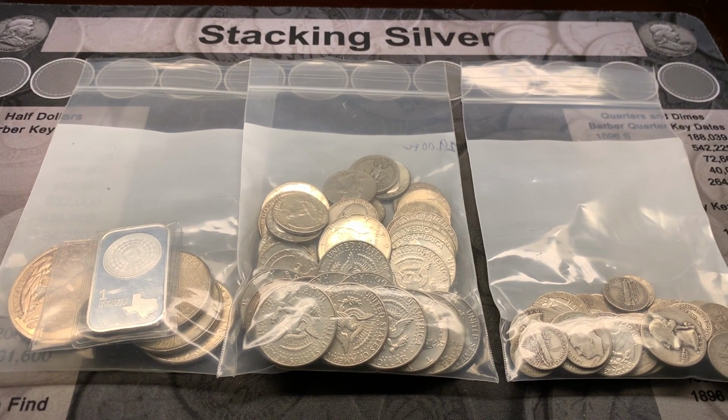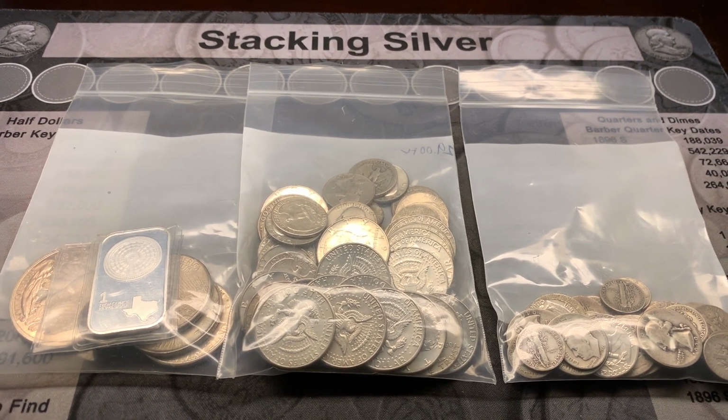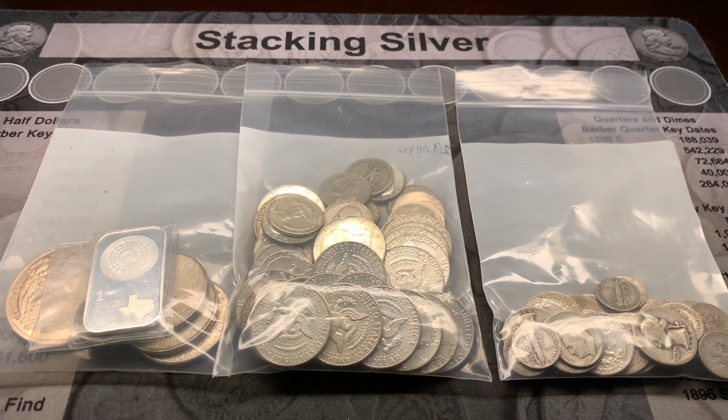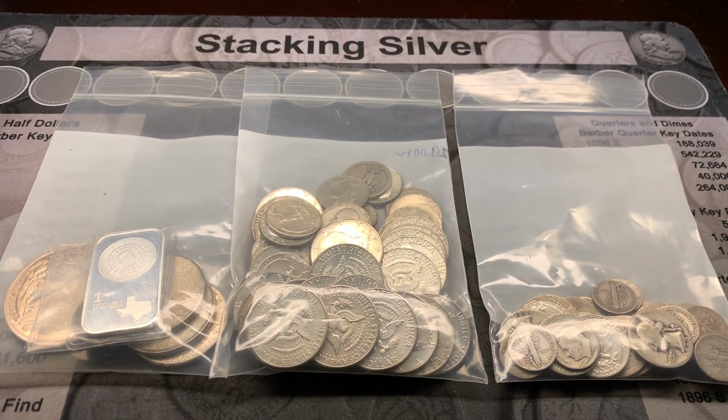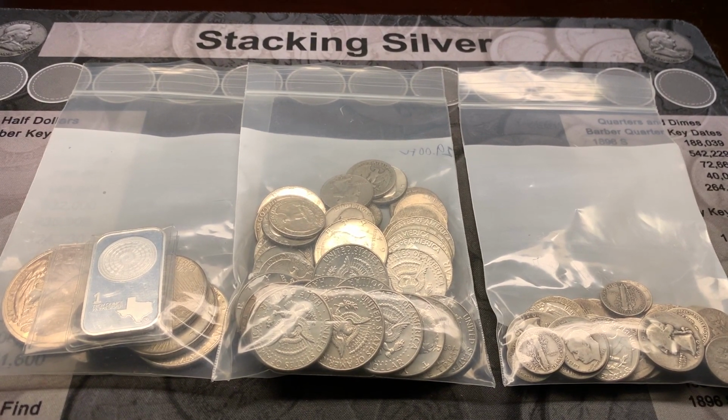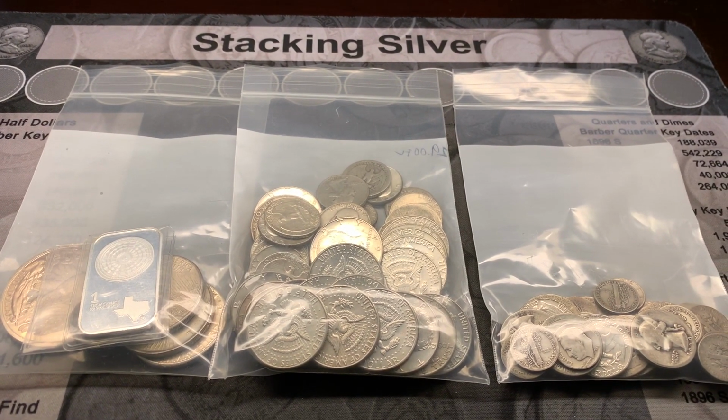This is TJ, and today I wanted to share with you 3 silver purchases I made back in March and April. I'm finally starting to get my Whitman albums in, and so I need to get these coins out of these bags, into those albums, and into my collection.